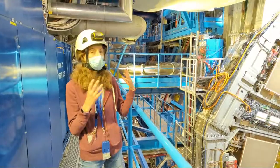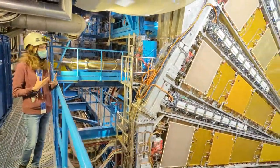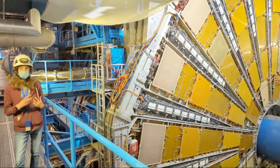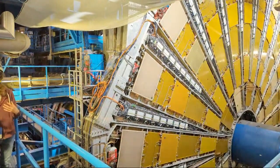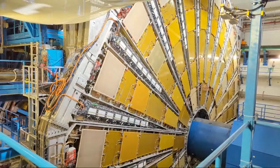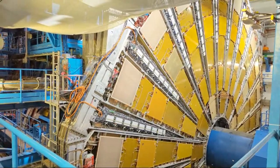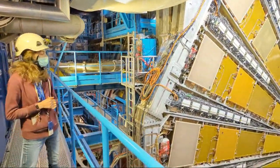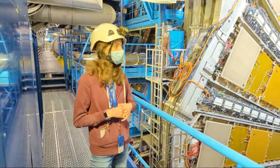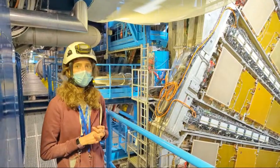And then we have the calorimeters, and those are the next layer around, and their job is to measure the energy of the particles. The calorimeters will stop the incoming particles, force them to stop, and then measure the energy that they deposit in there. And so we use specific materials and gases to do that. And then, as I said before, the outer layer is the muon spectrometer, because the muons are the only particles that are not stopped in the calorimeters. And so we have all these muon detectors specifically for the muons.